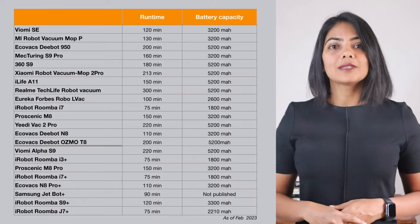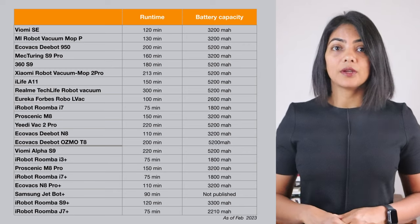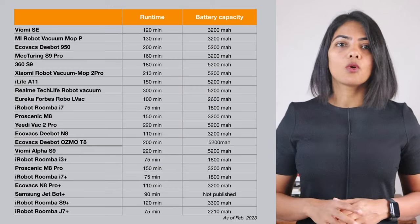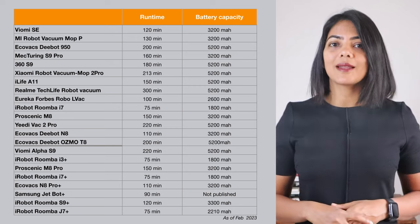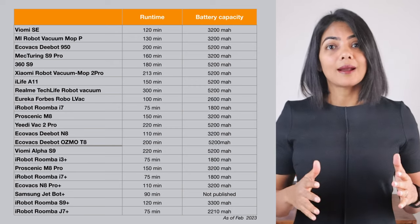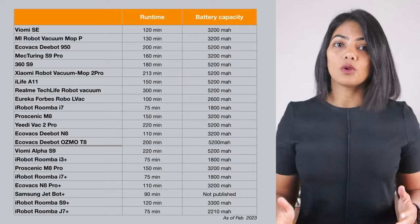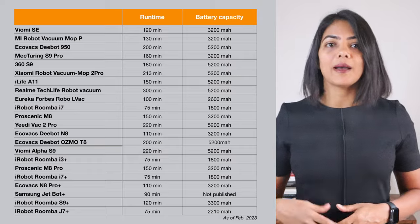The next thing to consider is the battery capacity and runtime. While many newer models are coming with higher capacity up to 5200 mAh battery, which are generally more expensive, for a majority of Indian homes up to 2000 to 2500 square feet, a 3200 mAh capacity with a runtime of about 2 hours is sufficient, as it is enough to clean the whole house. For larger homes, definitely consider the ones with a higher battery capacity.